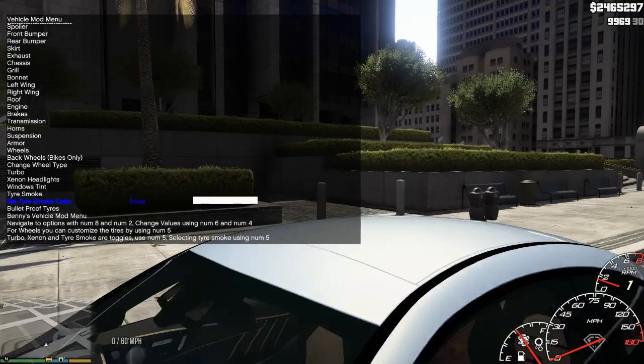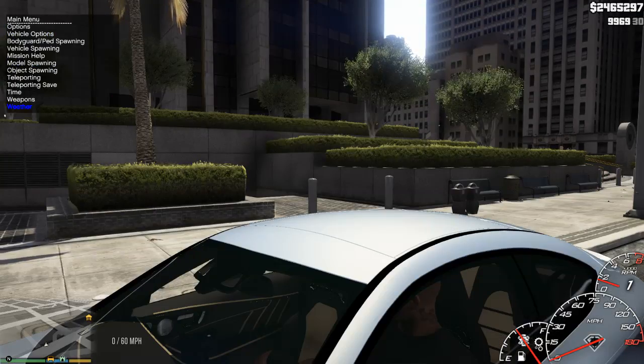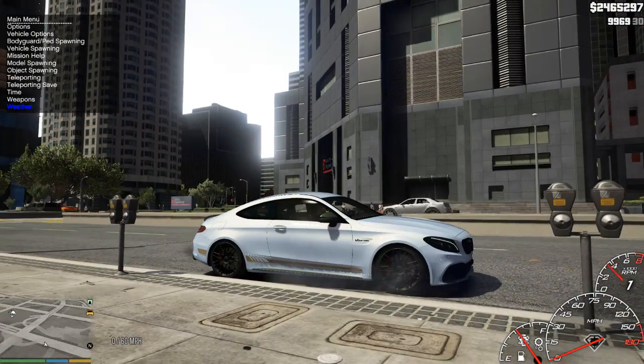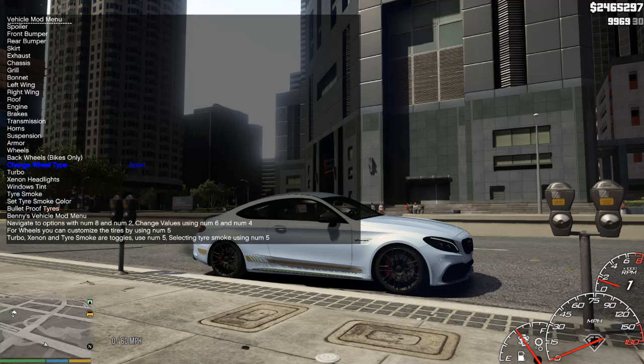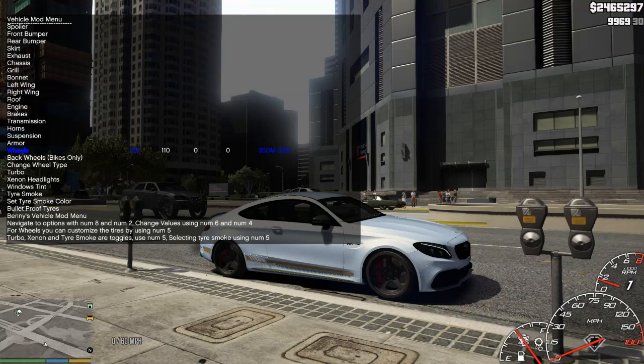Hopefully, you guys do like this, because these are rims that you can't see in the menu, or in Los Santos Customs or in Benny's shop or anything. You have to use this menu here to actually see these rims. So I got to go to tuner, and then I got to go to the last rim. So there you go, man. You see them rims right there?